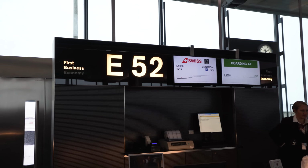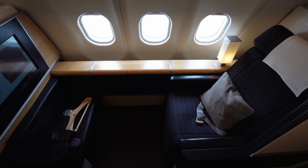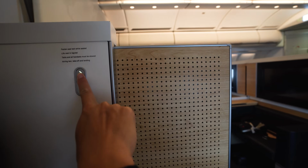Today we're taking off from Gate 52, and after our priority boarding call, we got our first look at this incredibly stylish seat. We have light wood finishes with dark blue accents on the seats, and the seat is complete with a pretty slow electric half-closing door, which gives you some semblance of privacy.